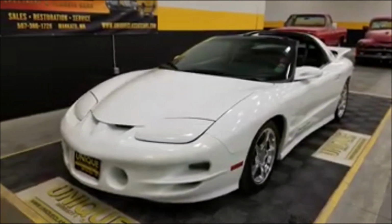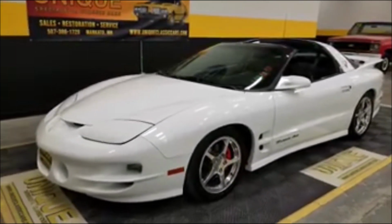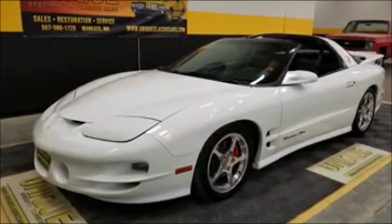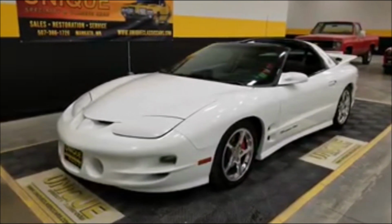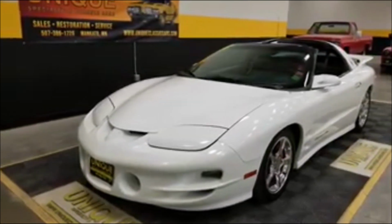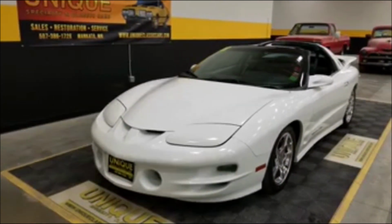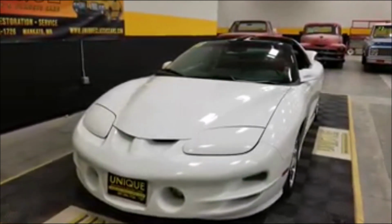So let's get to what's under the hood a little bit here. Start out with a 5.7 liter V8 underneath there, which would be the original engine that came with it. Little tinkering, little tweaking has been done to it. LS6 hot cam and LS6 intake have been put on this. It has been retuned by Dyno USA out of South Dakota, and actually has been dynoed at putting 350 horsepower to the ground, so it's to the rear wheels.